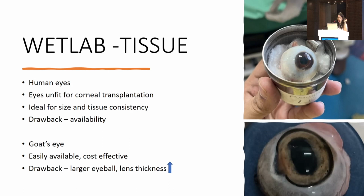When we talk about the tissue for practice, we can either start with human eyes which are unfit for transplantation. That will be ideal for size and the tissue consistency. But of course, the drawback is the availability of tissue. The other option is goat's eye, which is easily available from the butcher, and it's also cost effective. But the drawback will be it's a larger eyeball with an increased lens thickness.